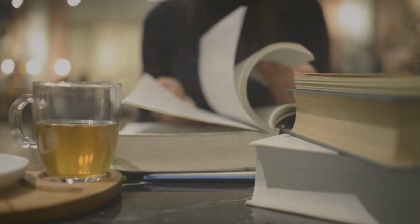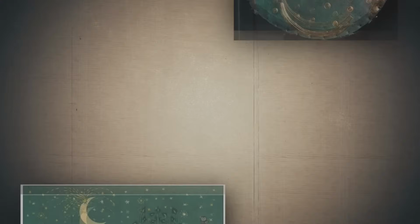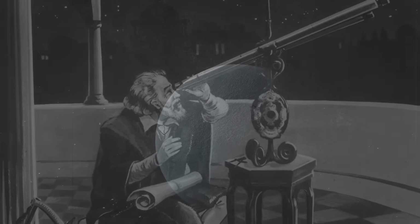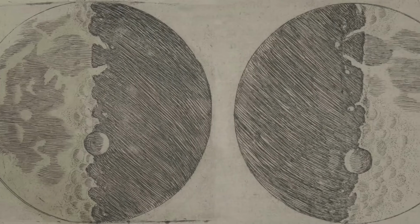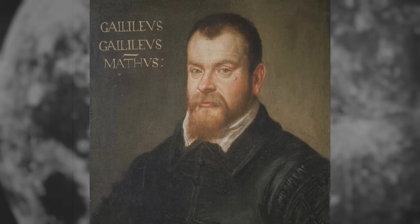The beginning of the 17th century was the era of the greatest discoveries in astronomy thanks to the invention of the telescope. The moon, previously considered a smooth celestial body, appeared to scientists in a completely new light. In 1609, Galileo Galilei used a telescope for the first time to study the moon, discovering many craters, mountains, and valleys on its surface. His observations became a real revolution in the perception of celestial bodies.